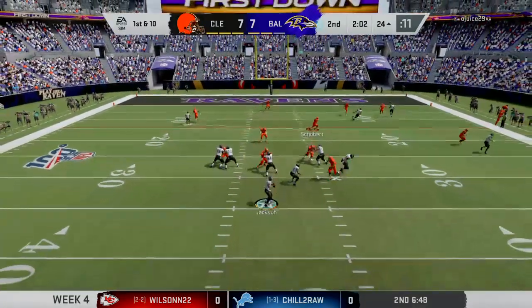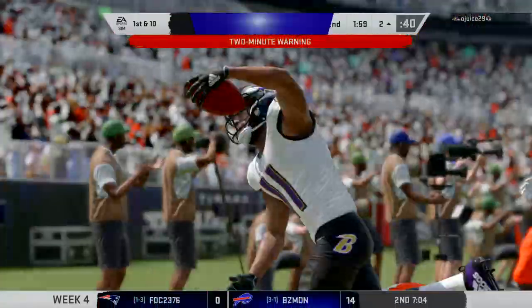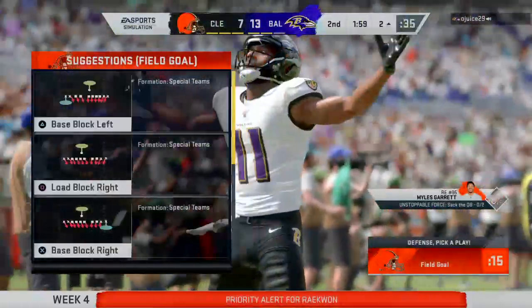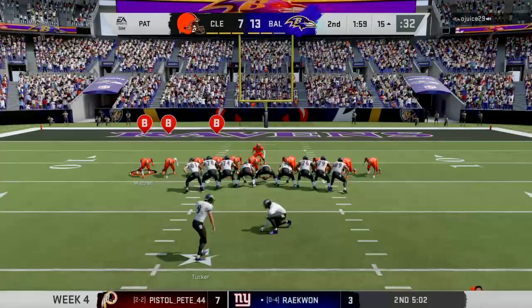They'll throw on first down with Jackson. And this is caught. Touchdown, Baltimore. Seth Roberts, his first touchdown on the year. And the Ravens have taken the lead.